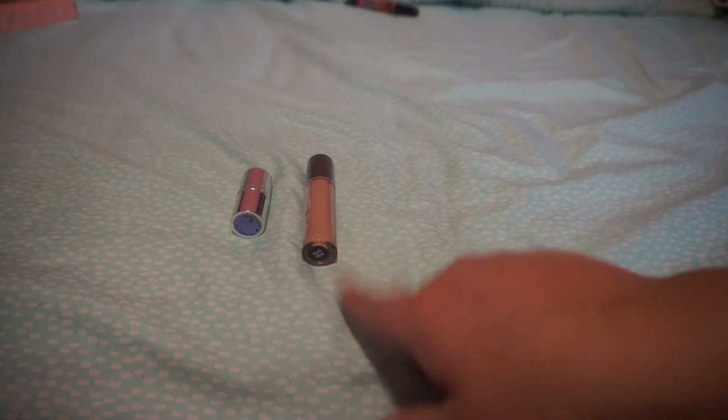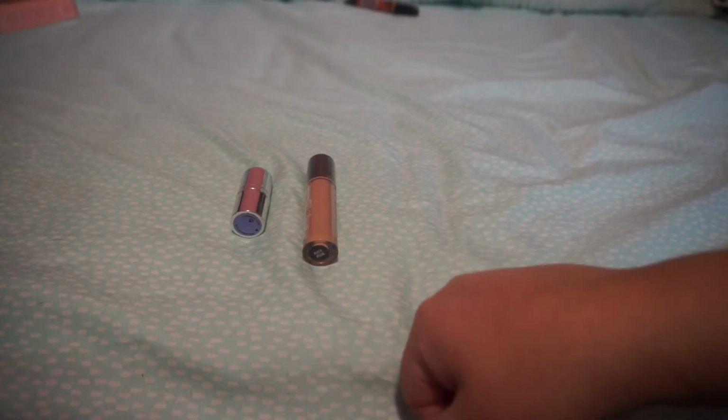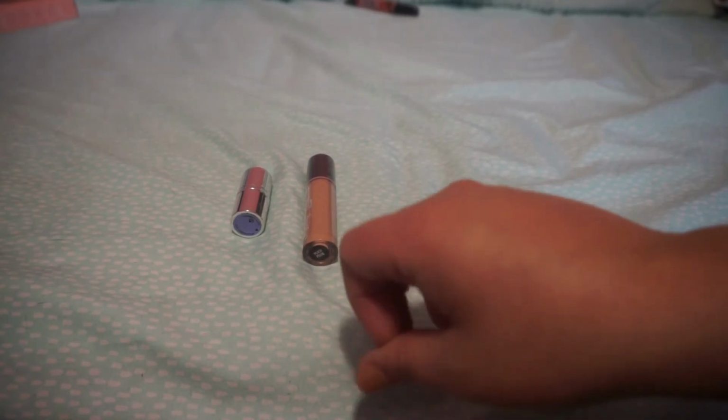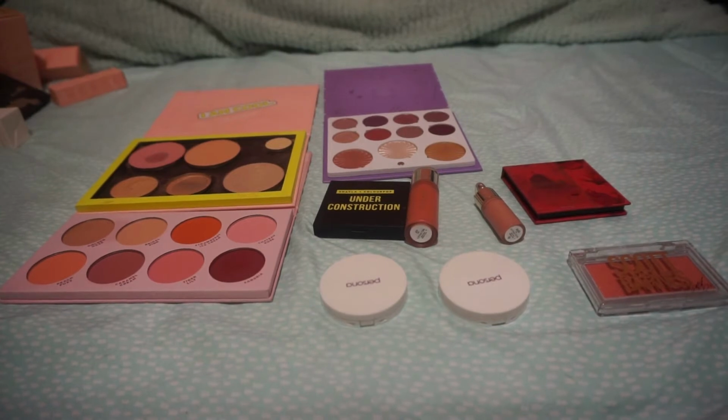I hope that I really like this one because I'm really struggling with color correctors at this time. So if you have any recommendations, please leave them in the link down below because I do want to know what your recommendations are. Alright, and we are here with blush, which is one of my favorite categories.